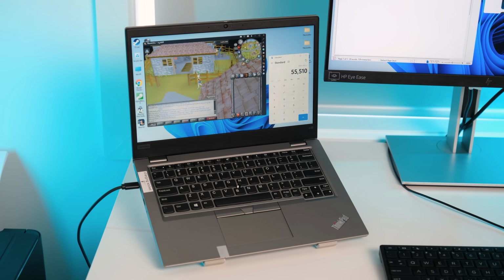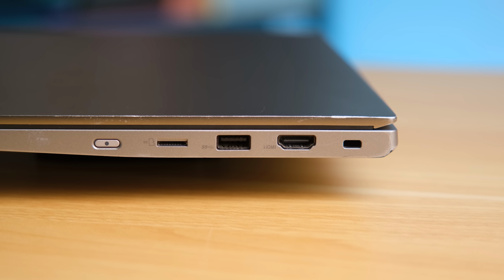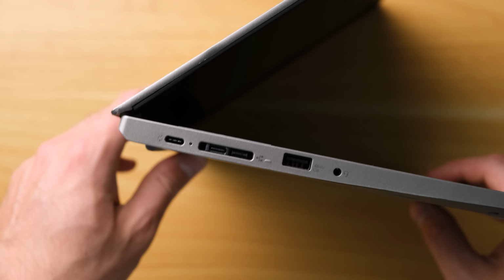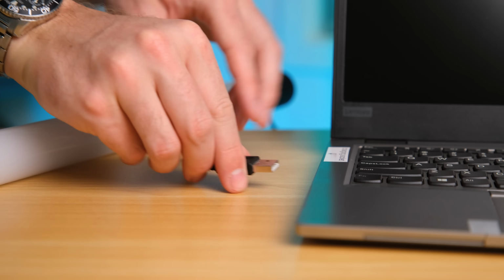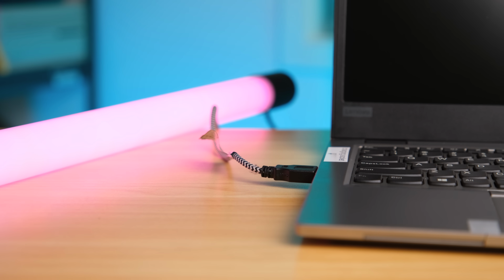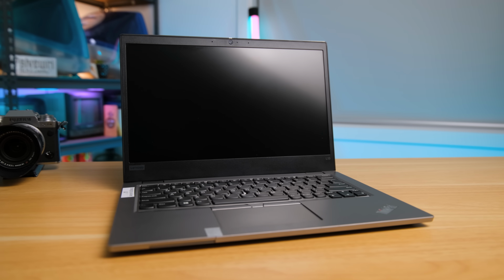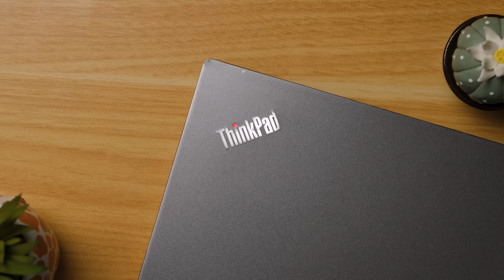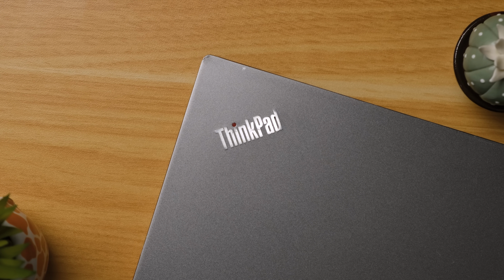Even though this is clearly a budget-friendly device, the port selection is good. And I wish the microSD card was a regular size one though. And the USB port that was covered doesn't appear to work as it's a dummy. What is cool though is that you can charge devices from the USB port on the left side even when the laptop is turned off. I've only ever seen this feature on Lenovo laptops. They're full of quirky features, like this standby light that's also part of the logo.